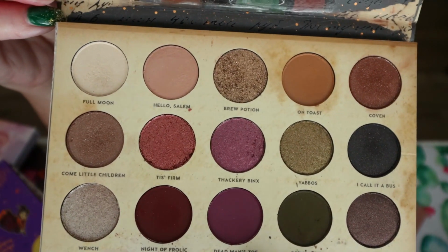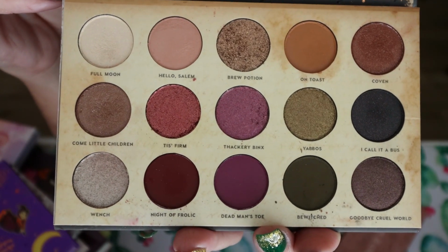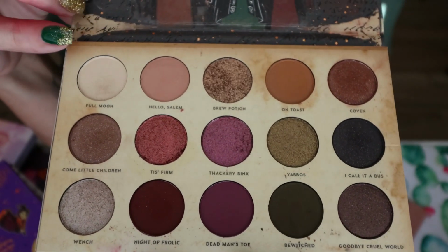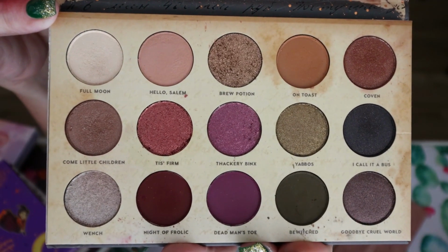This was the first. This I did not get when it first released, but I bought it on a really good sale, and I do like this palette a lot. I think this is a beautiful color story. I love the neutral with the pop of pink.